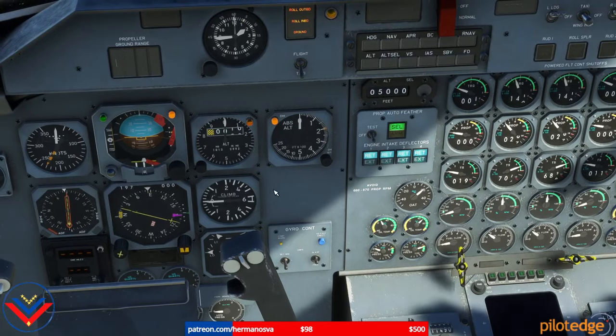Austin Tower, 60 Alpha Sierra on Yellow extended downwind. 608 Delta Sierra, runway 25 Quetelan. 5 Quetelan, 608 Delta Sierra.